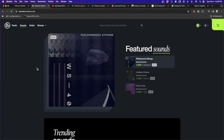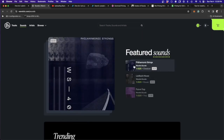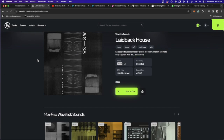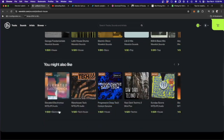So here we have just their trending sounds and stuff like that. If we come along and look at Laid Back House, we looked at this pack, we're like, I kind of like the sounds, but what else have they got? They obviously have more from Wavetick, but then they also have these suggested ones. So there is a chance that people will be able to find your packs because it's not flooded at the moment like something like Splice is. There's more of a chance for people to find your sample packs by mistake by just stumbling across it, which I think is a really good feature.